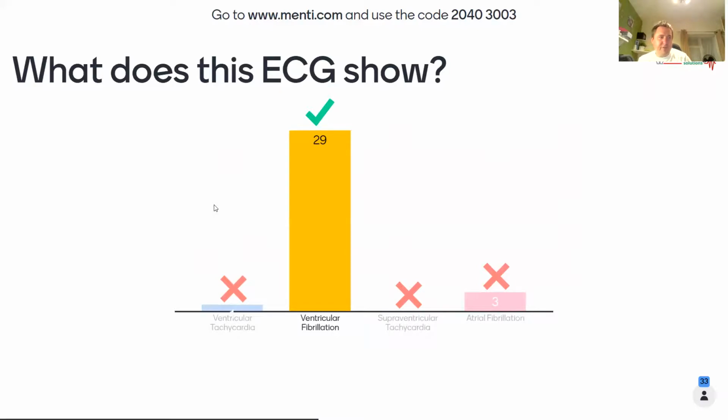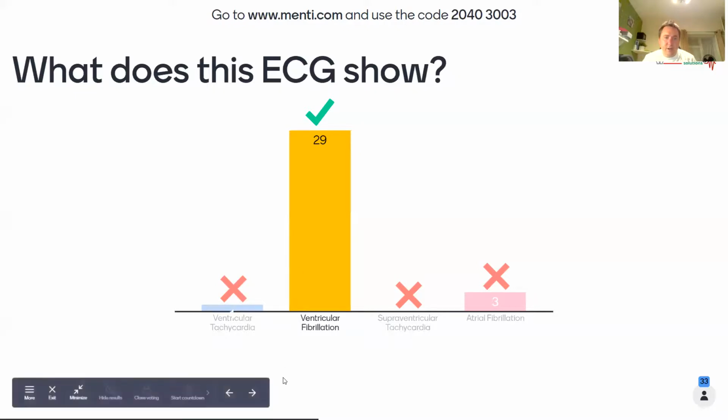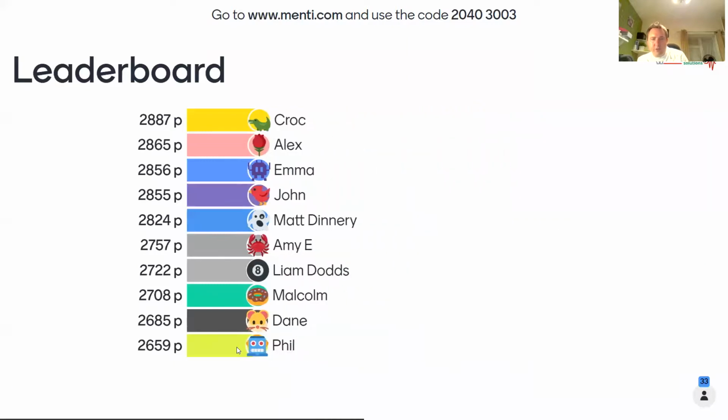So that was ventricular fibrillation. Ventricular fibrillation is the general discoordinated electrical activity, normally after a big cardiac episode. We got that right in the fastest time.